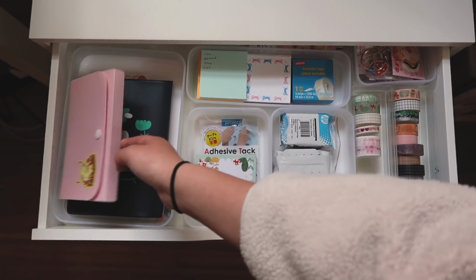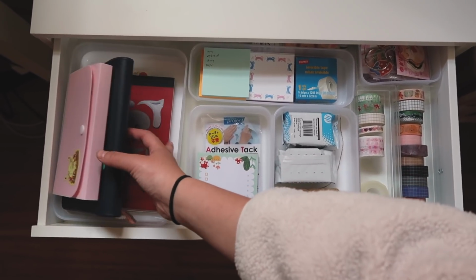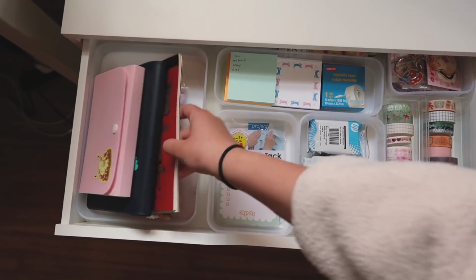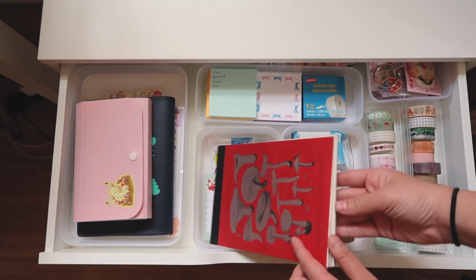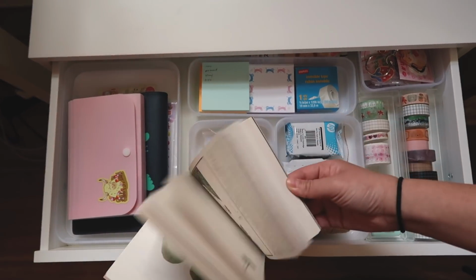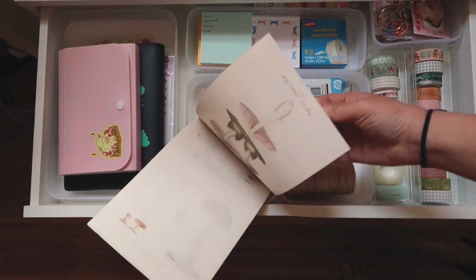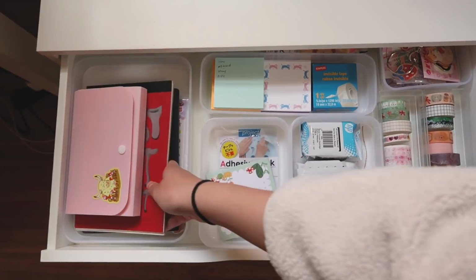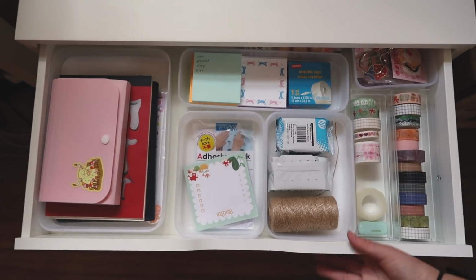I have my sticker holder. This is my stationery journal. These are little pages I use to write people letters. They're actually a bunch of mushroom pages. It's pretty cool. It's actually kind of foul, and I didn't realize I was sending a bunch of people. Anyways. So yeah, a bunch of stationery things.